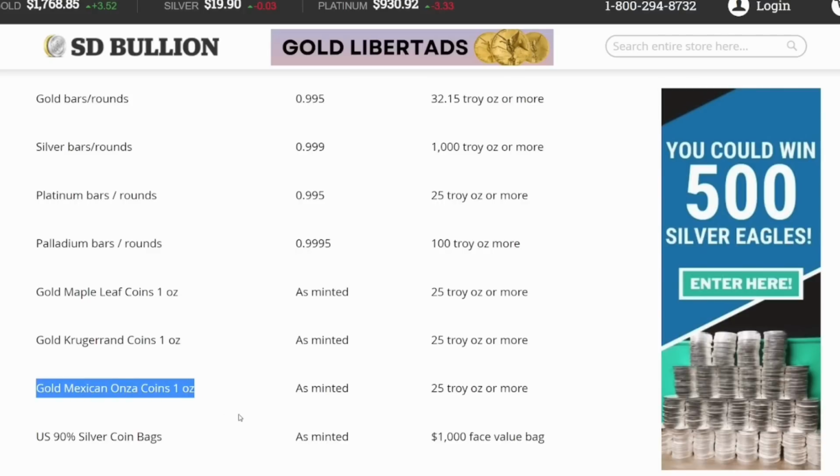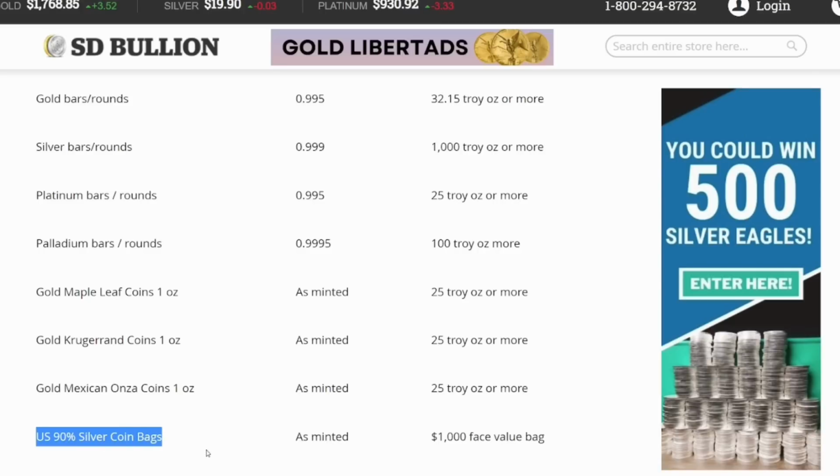These are like your Libertads. 25 ounces or more. So obviously people could be smuggling gold in from Mexico. And then the last one on the list is actually US 90% silver coin bags, which would be your constitutional silver or junk silver, 1,000 face value bag.